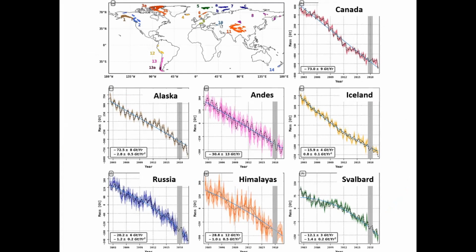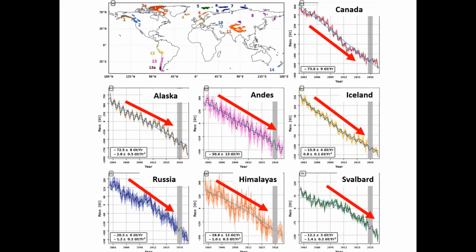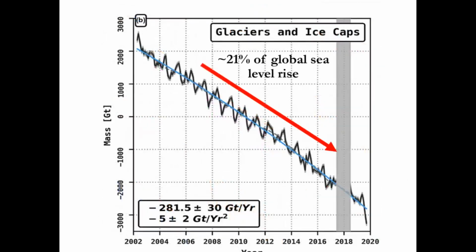Warmer air is also melting the ice on the planet. All of these little colored locations are major alpine glaciers, and every single one of them is in decline. If you average all the alpine glaciers on the planet, you get an average that looks like this, representing about 21% of global sea level rise coming out of the mountain glaciers of the world. It's equivalent to about 281 billion tons of ice being lost every year.